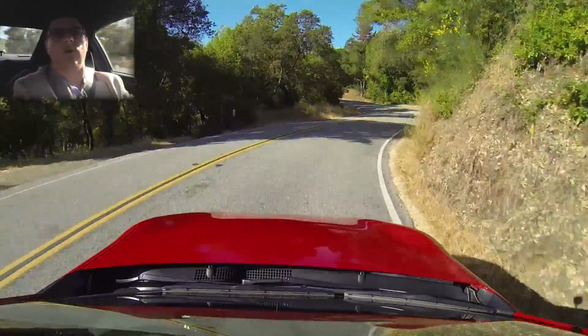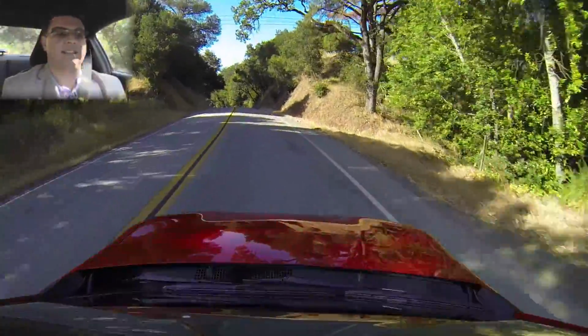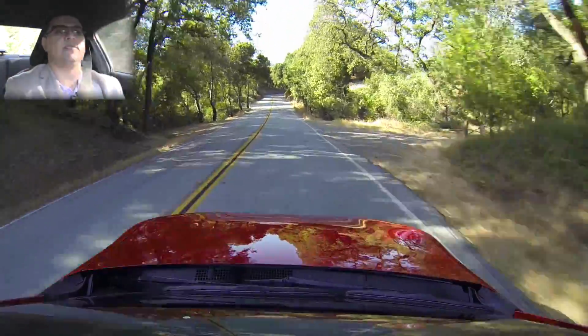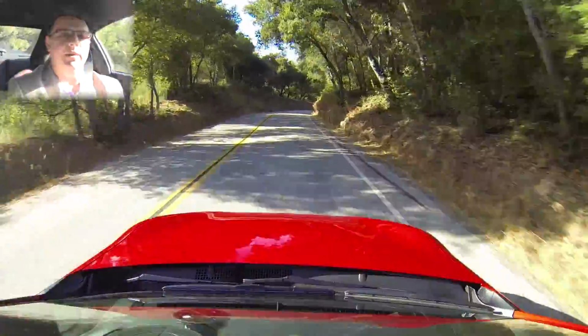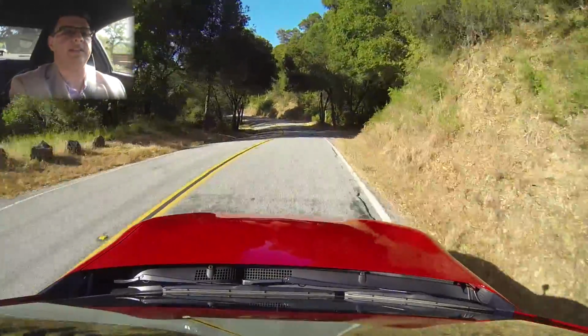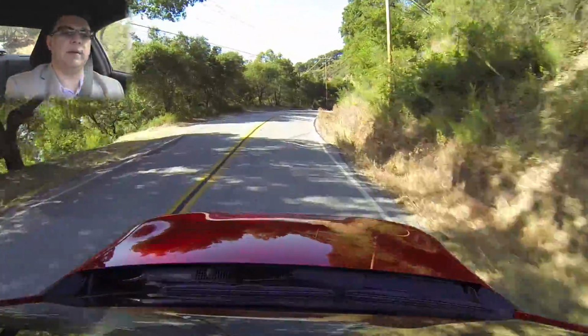The gearing is actually quite short in this manual transmission version. At 70 miles an hour in 6th gear, this engine is spinning around 3,000 RPM, and it needs to spin around 3,000 RPM in order to make it up over highway overpasses because there's not a whole lot of low-end torque going on. Now, in contrast, the automatic transmission would have to shift a bit more on the highway than this manual transmission version.